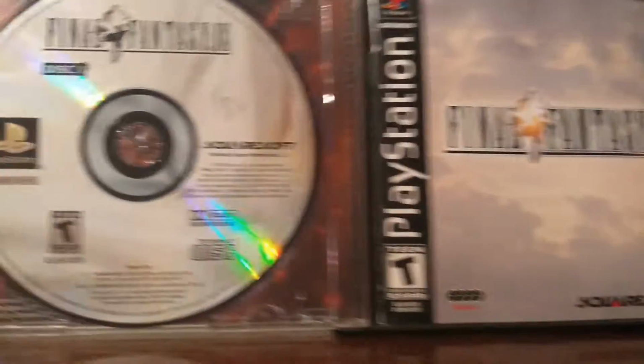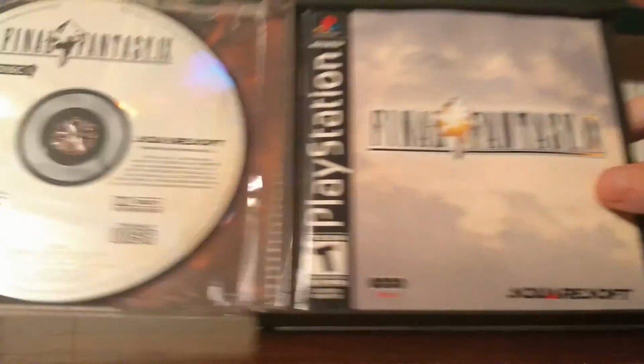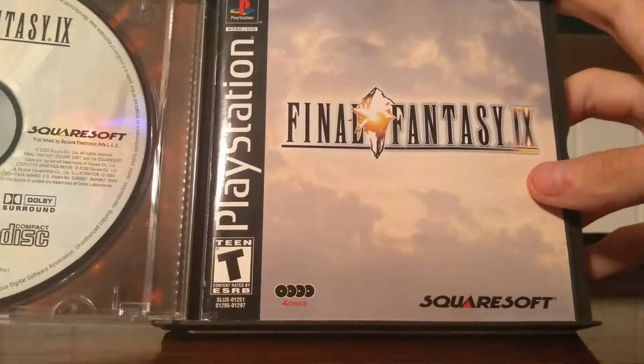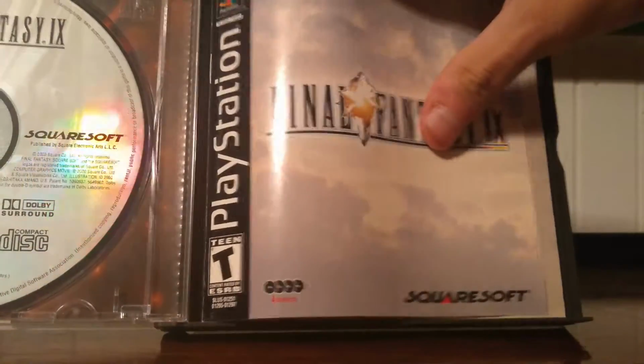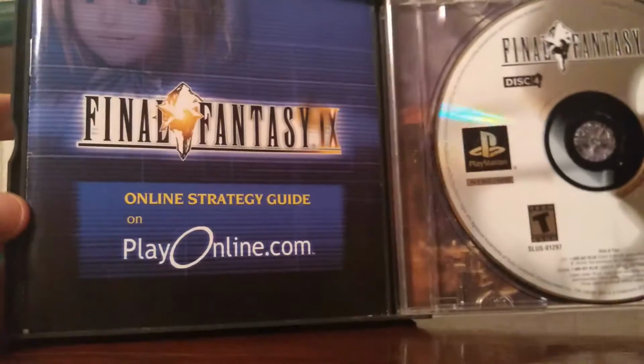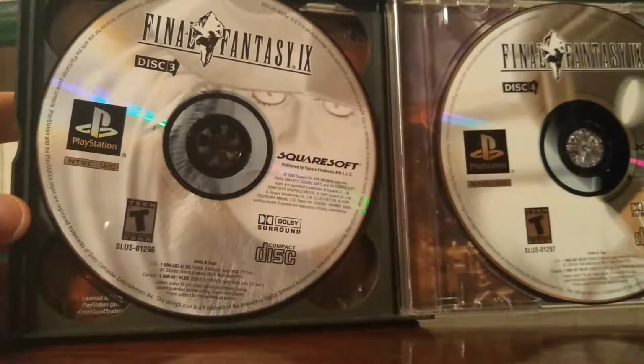Well, not really. Disc 1 and 2 actually turned out pretty fine on that Greatest Hits version, but Disc 3 was when crap hit the fan. So I got Disc 1 there, the book, if I can pull it out, there's Disc 2. There it is. And there's the Play Online strategy guide thing, and there's disc 3, and finally there's disc 4.